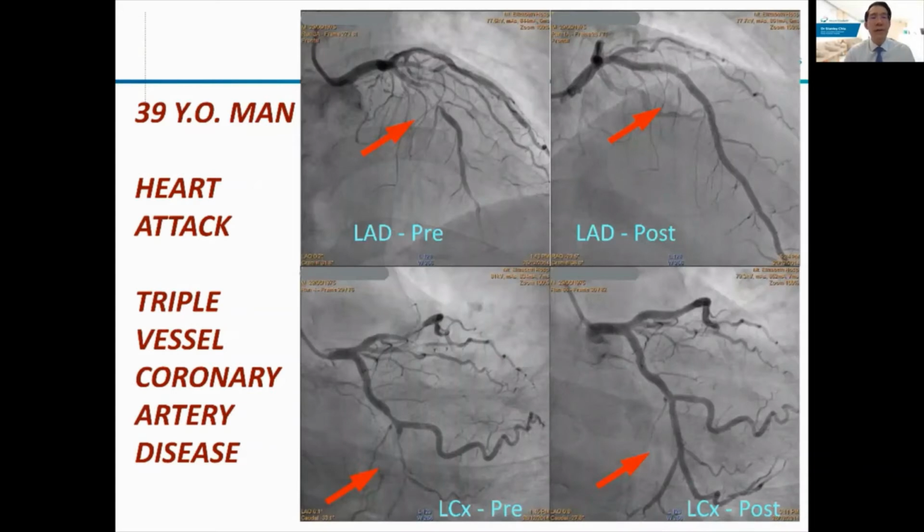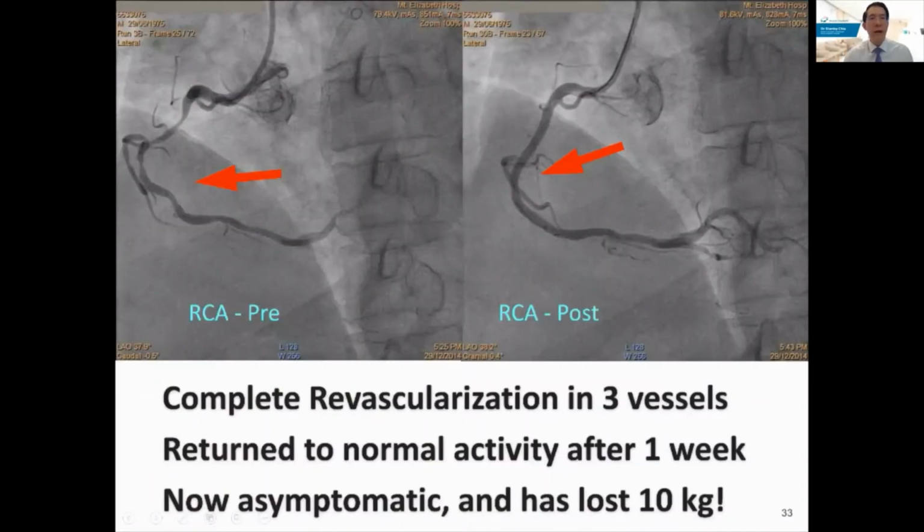For example, this is a 39-year-old man who came with a heart attack, and actually he had blockages in all three of his blood vessels, but he declined surgery. So in the left anterior descending artery here, there was a blockage in the arrow on the left, so we put a stent there. And in the second artery, the circumflex behind, with another 90% blockage below, again, we just put a stent across that. And finally, on the right side, there's also a long diffuse narrowing from the proximal to the distal segment. And this was treated with 2 stents.